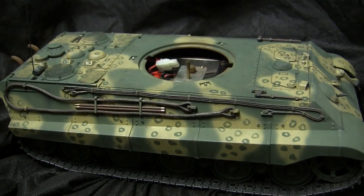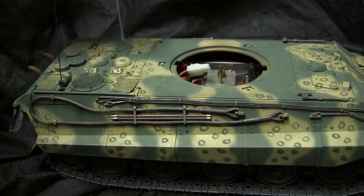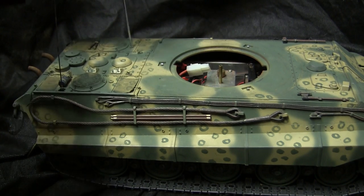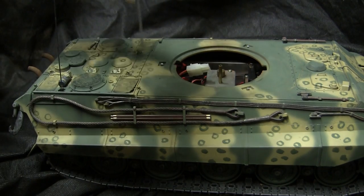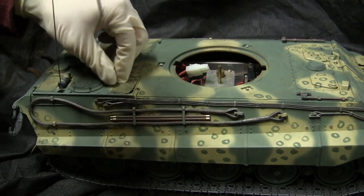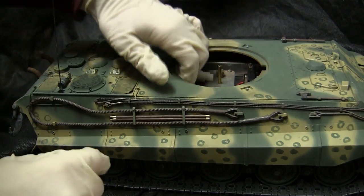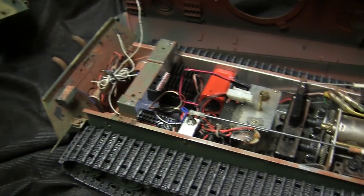The tank disassembles the same way that the current Tiger I does as well. You have two small Phillips screws in the back. You simply unscrew them, and the whole deck will just slide right off. And there we have it. And here's the interior of the model.